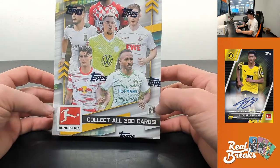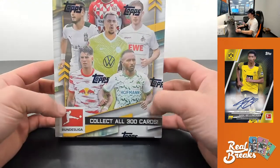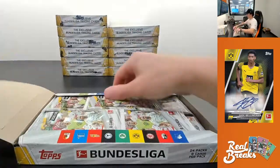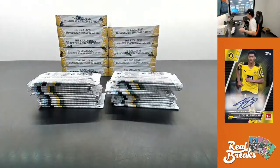This is new release Bundesliga Topps Soccer. Straight hobby case. We're not guaranteed any autos. I'm expecting it to be pretty similar to Champions League flagship, where we're just seeing a ton of color alongside hopefully 2 to 4 autos per case roughly. There's going to be short prints, all sorts of fun stuff.